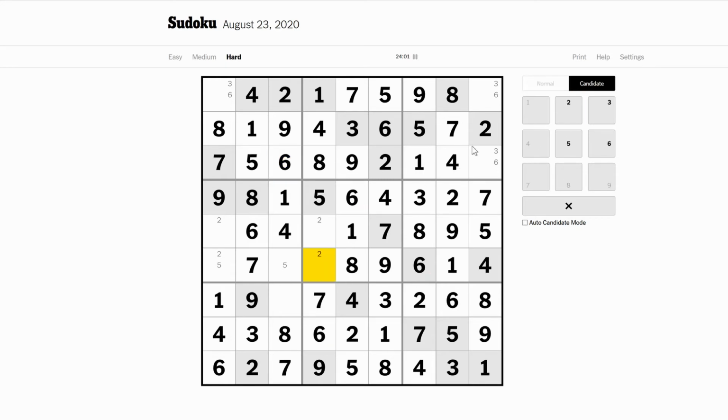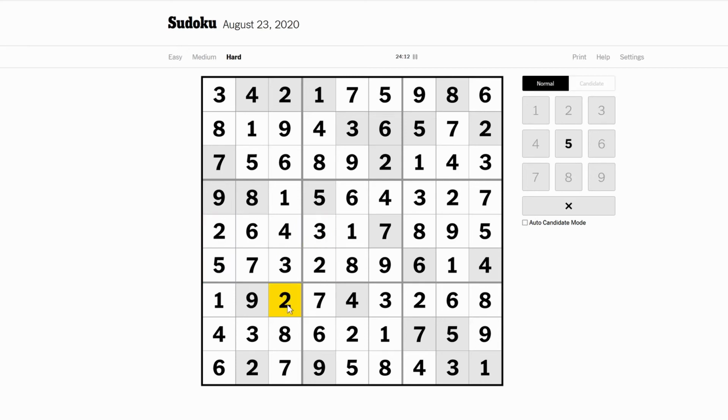Oh, it's up here, isn't it? So that's a 6. So these 3s are resolved. That's a 3. That's a 3. So that means that's a 5 and 2, 2, 2. Oh no. This is a 5 actually. And there's today's New York Times Hard Sudoku, using a completely new technique to find a hidden pair.